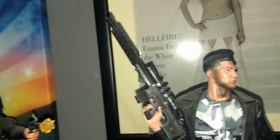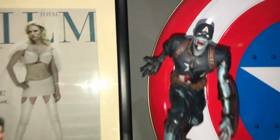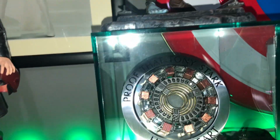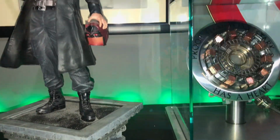And another one here. This one here is actually holding Daredevil's mask from season 2 of Daredevil. Next to that, we have Captain America zombie statue. And below that, Tony Stark's arc reactor, which does actually light up. Let's see if I can make it light up. Okay, there you go. You can see it illuminated now.